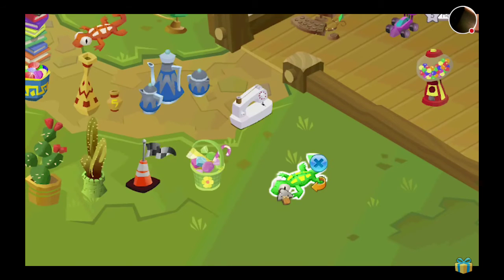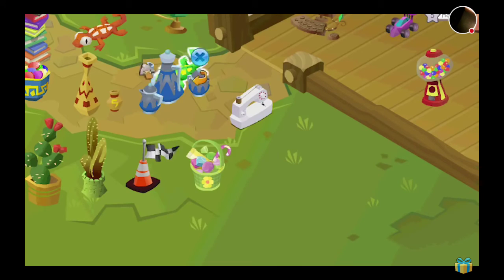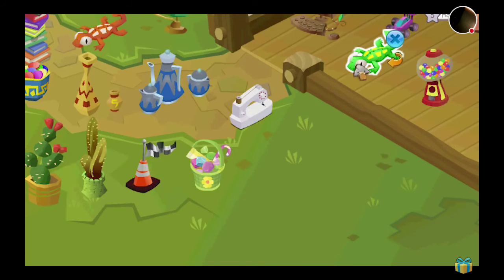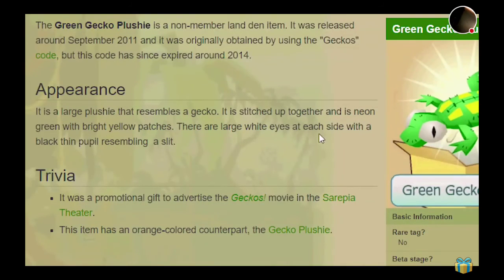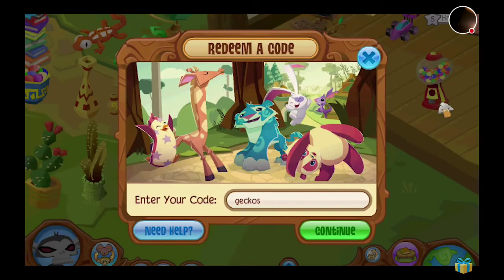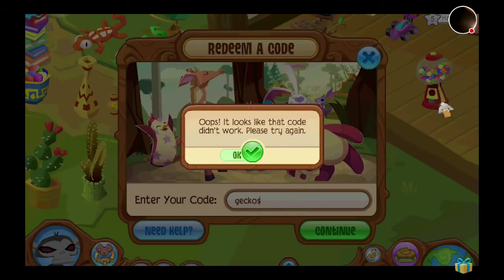What about the green gecko plushie? Well, if the orange one is not beta, the green one probably is not beta also, right? Let's check. It was released September 2011, and it was originally obtained by using the Gecko's code. Isn't that crazy? 2011. So this was like one of the first promo items ever.